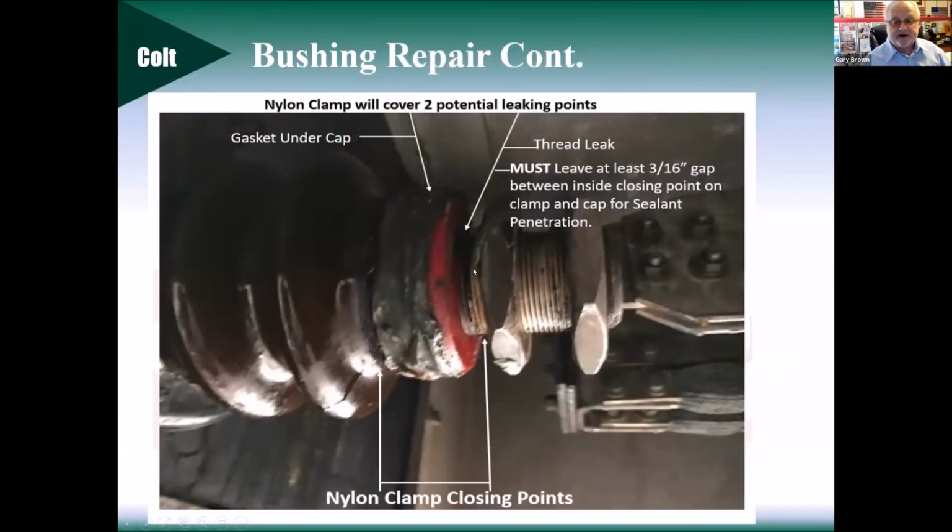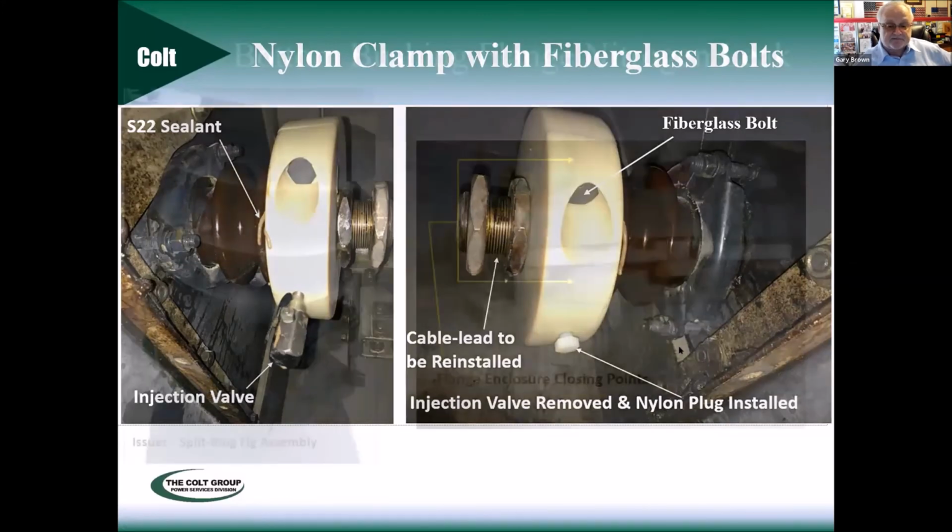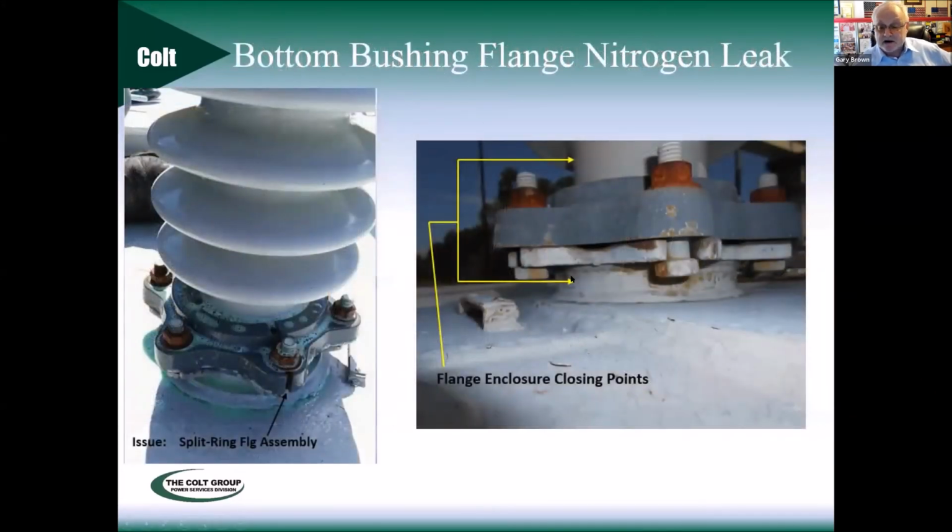Right in here, we want to keep it at least 3/16 away from this edge so that we get sealant penetration in between the edge of the clamp and the leak when we pump it. And over here to the left, we're covering this cap when we close here. And that's what the clamp looks like, with some sealant extruding there. We were able to adjust this, put it on, and then pump it with our sealant and plug it up to seal. This particular one here was offset a little bit to the right.